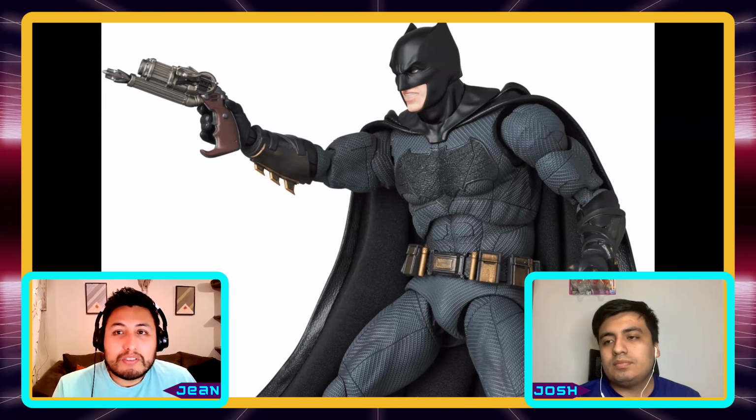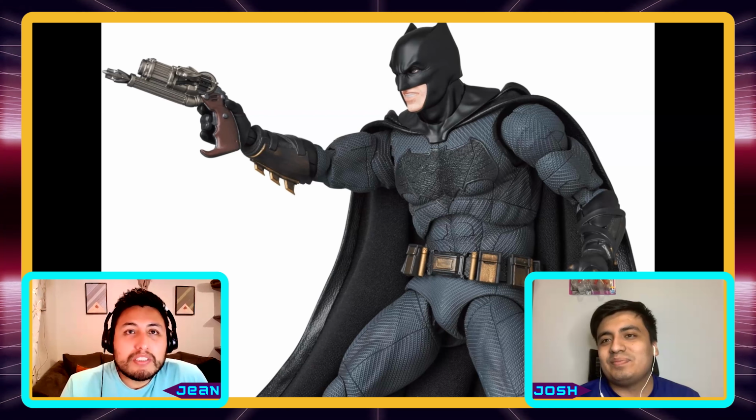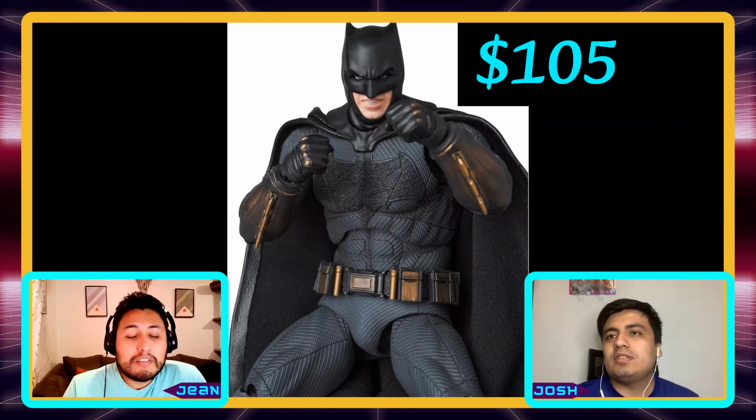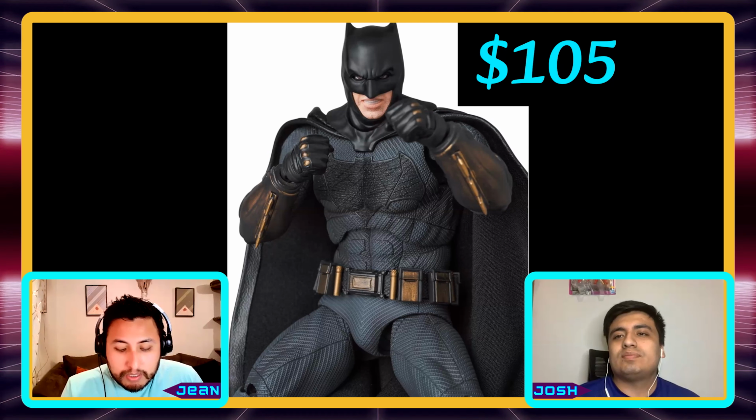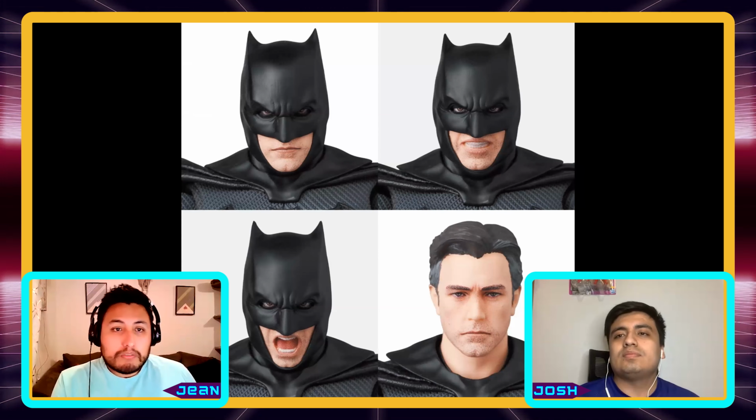He comes with his grappling gun, which is cool, and a batarang. I think it looks great. I do love the belt too, where it's not a bright yellow. It's more of that dingy metal, with a copper tone to it. Even the gauntlets are the same. What's the price on this? Like $100, like $96? 105, probably. I'm not sure what the other ones are running, but that's around Mafex's standard price point, with the additional head too. All the different heads.